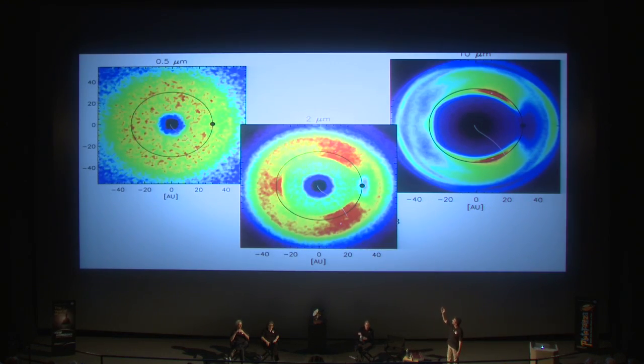If you were an alien or someone looking from very far away, this is what you would see. Something like one of these pictures. You wouldn't see the planets.